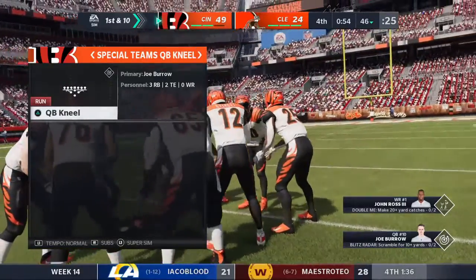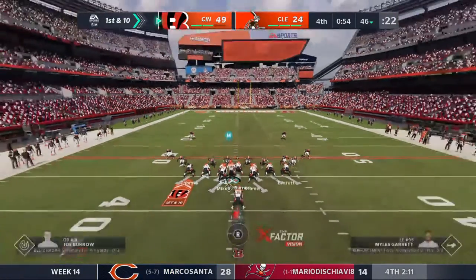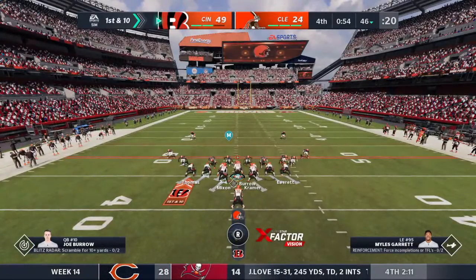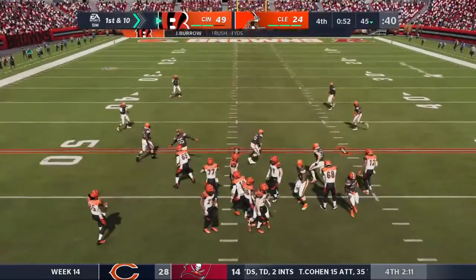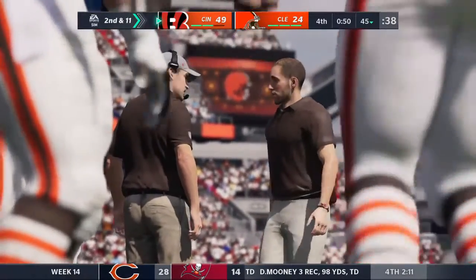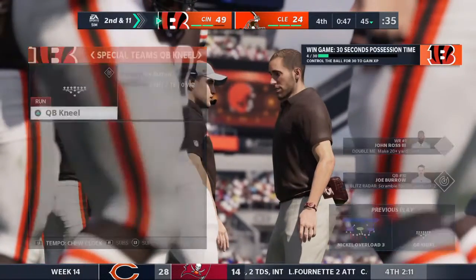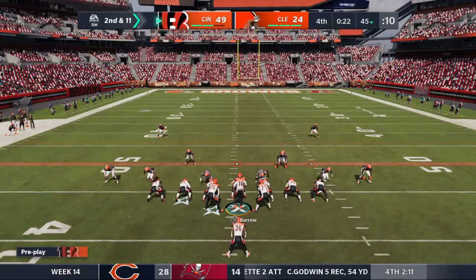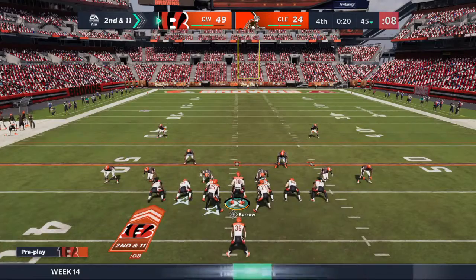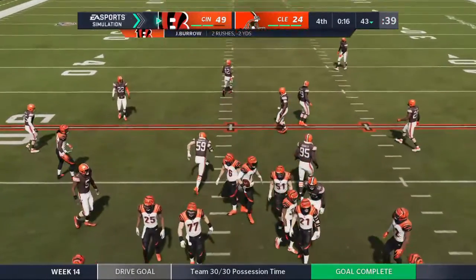Cincinnati set to take over once again. And this one has gone pretty well to form. They've come in, had little problem thus far, and now they'll try to polish things off in the 4th. And they will take a knee here.